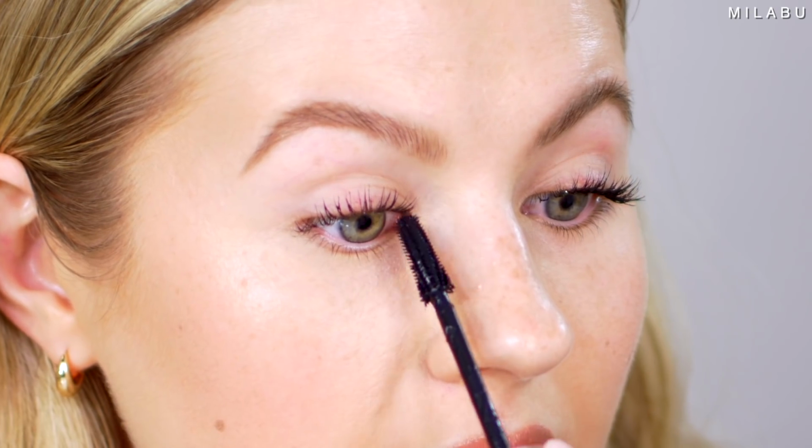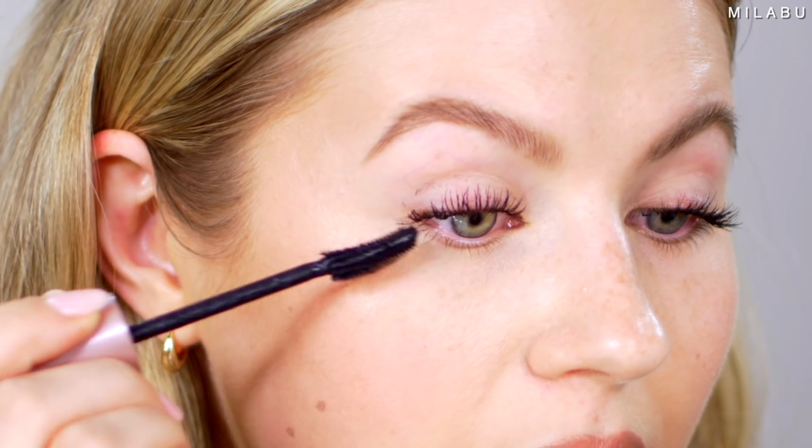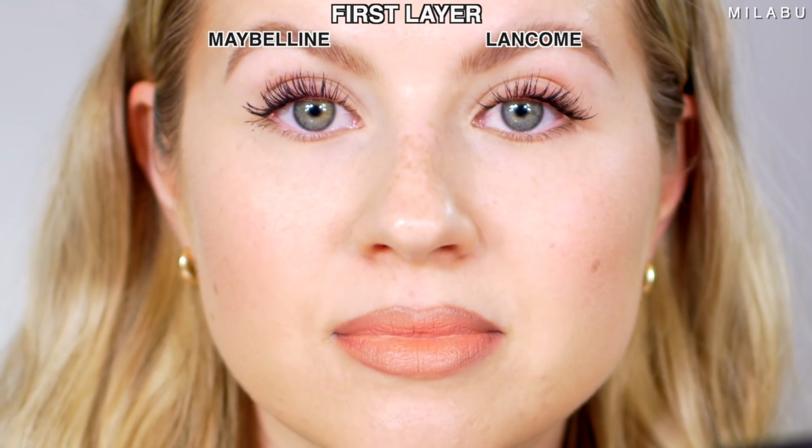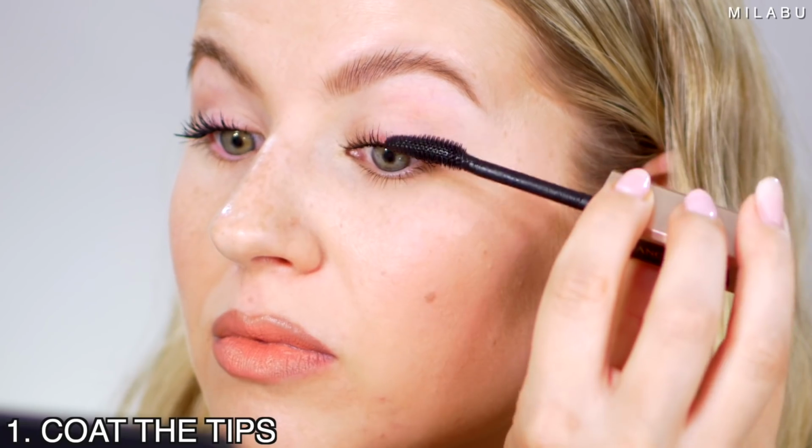And then just taking that tip, going to the inner corner right here. And then moving down to the longer bristles, I'm gonna start rolling it up the lashes from the roots to the tips. And these formulas are really similar, and the wands are somewhat similar. Okay, got that first layer on. Let's apply a second coat.